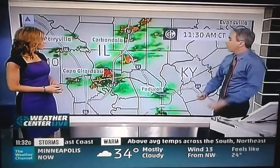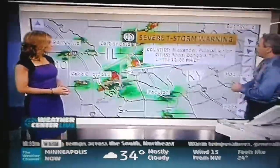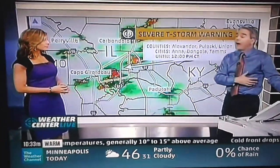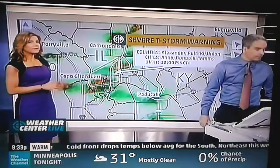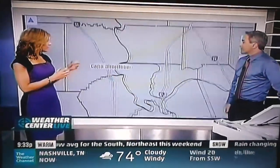And let's go right to that warning now. This is just coming out of Missouri, getting into Illinois for Alexander, Pulaski, and Union counties. This thing is moving at 60 miles per hour. So any storm relative flow out ahead of it means there's going to be some pretty high winds with it. So expect winds up to 60 with maybe some small hail. Yeah, quarter-size hail is what the warning indicates. And that would cause a lot of damage, but maybe to some of your plants and leaves on the plants starting to bloom, that would be an issue.